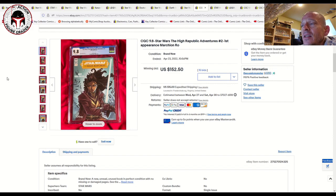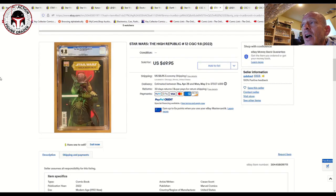And this, again, is his first full appearance. His first cameo is in High Republic Adventures #1. I would get them now because Marchion Ro is going nowhere. They just came out with his origin story called Eye of the Storm within comics. And he's got a big future within Star Wars content.